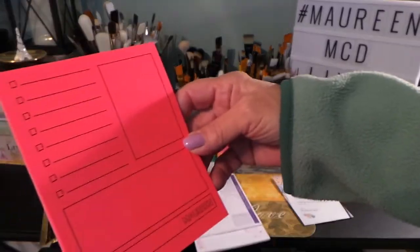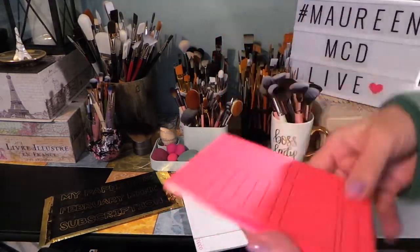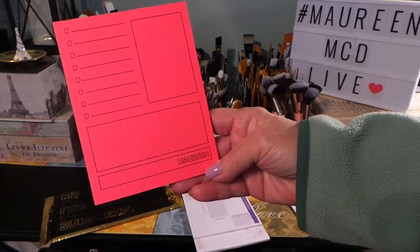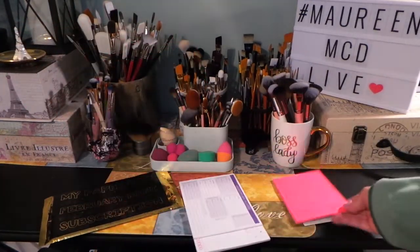The first tablet is, I would think it's red, but it's almost like a hot pink and red. To-do list tablet that has my name on it. So you can see the thickness of the tablet. So that's the first one.